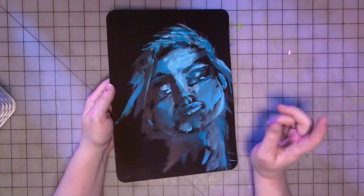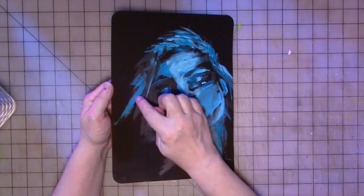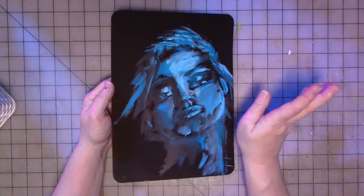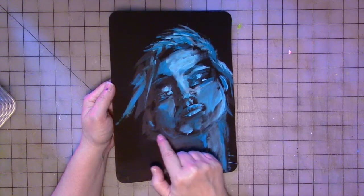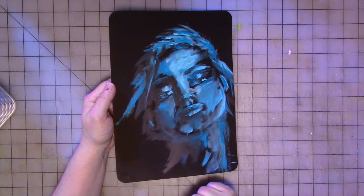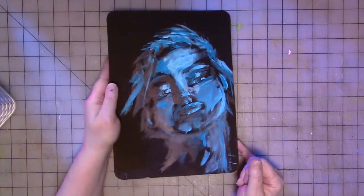In fact, if I'm not mistaken, it's one particular shade of blue, which is this color mixed with a little bit of white. And then I think there might be a little bit of Payne's gray in here, but just shades of blue. I made it in 2018.